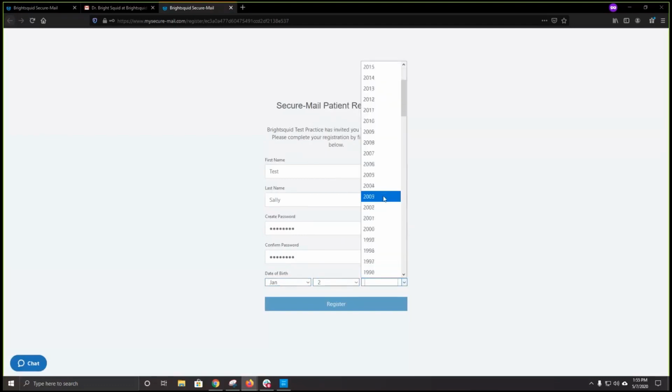1997. Now you'll notice that we force you to select the date of birth in these three boxes because it's less ambiguous that way. I, for one, have lived in Canada my whole life. When I see a date written as 02/03/1997, I don't really know if that's February 3rd or March the 2nd. So we use this less ambiguous way to identify the date of birth. Once I've entered all the appropriate information, I click register.